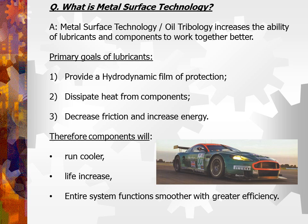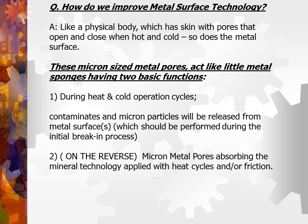And if this happens, the components will run cooler, the life of the components will increase, and the entire system functions will operate smoother with much greater efficiency. So this applies for racing and also energy efficiency for your everyday automotive and commercial requirements.